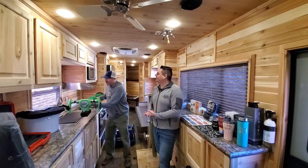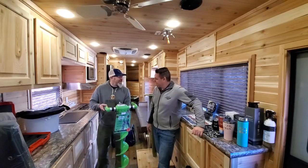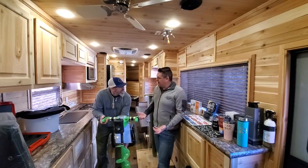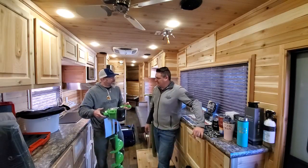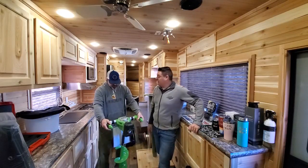What do we got here? Feel that thing. That's crazy light. It's unbelievable. If you think about it, why does that need to be metal? It doesn't need to be metal, because it's not cutting anything. And what is this, 17 pounds? Is that what the weight on this is? Only 17 pounds. It's unbelievable.